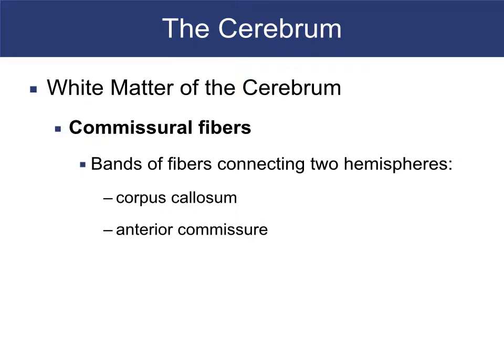The two biggest areas of commissural fibers are the corpus callosum. The corpus callosum is a huge piece of white matter that connects the cerebrum on one side to the cerebrum on the other. You've seen it on your midline slices. And the other one is the anterior commissure, which is easy to see and easy to identify, but that's what it does. It also sends fibers from side to side of your brain.